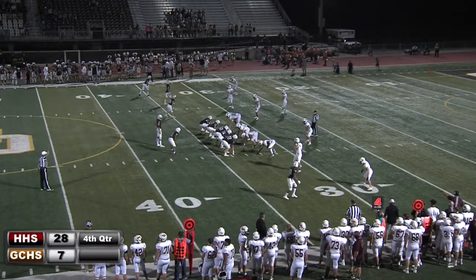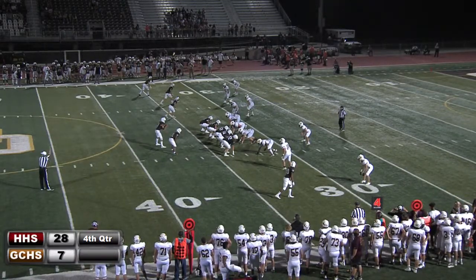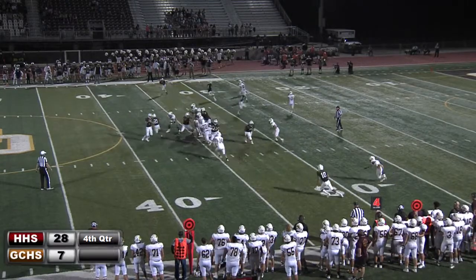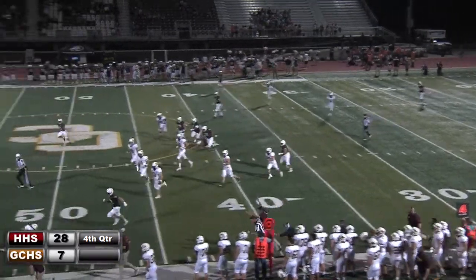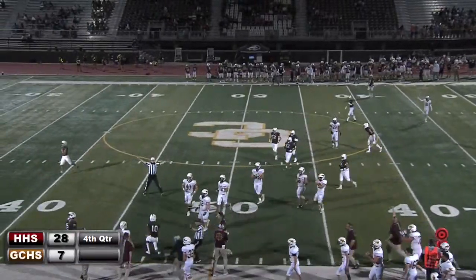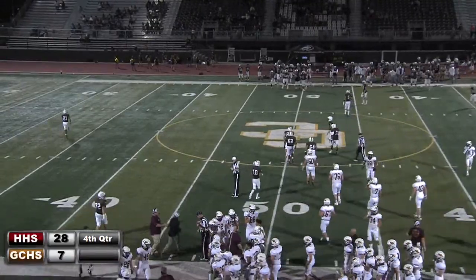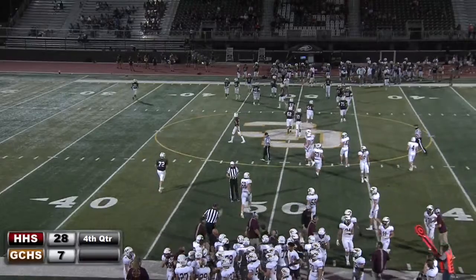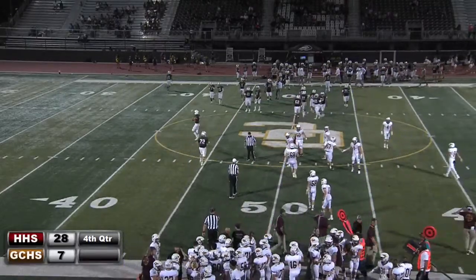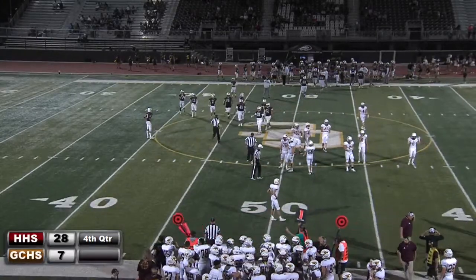Shotgun for Weesey on 4th and 2. Janis to his right. Indians, do they bring a blitz? They do from the outside. Weesey is hit. It's popped up in the air. It's called a fumble. Picked up by Von Felt. And the Indians recover the fumble. And it's Hays High football as Von Felt returns it across the 50 down to the Garden City 48-yard line. For Dawson Von Felt, it's his 2nd career fumble recovery, and Hays High has the football.